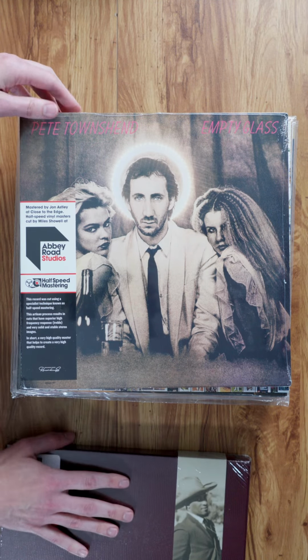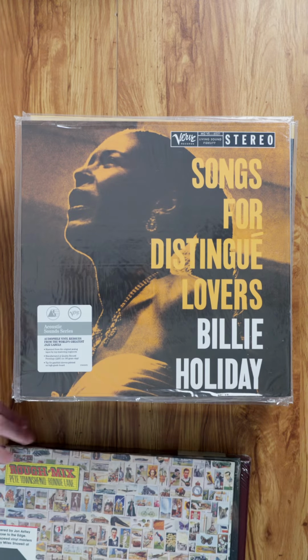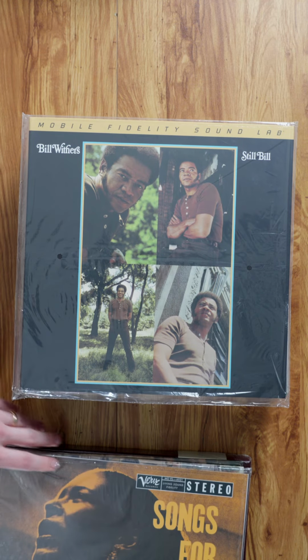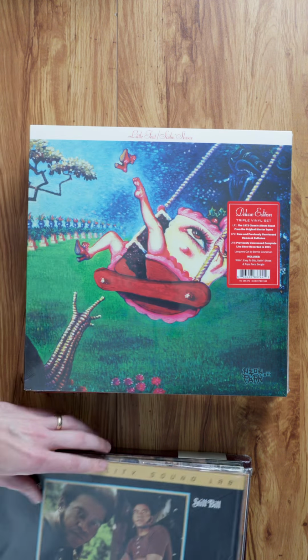We have two reissues that have been remastered from Pete Townshend. We have Empty Glass and Rough Mix, done at Abbey Road Studios. We have the Verve reissue of Songs for Sentimental Lovers, Billie Holiday, 180 gram, gatefold jacket. Good quality there. Again, 180 gram, gatefold jacket, MoFi reissue of Bill Withers, Still Bill.